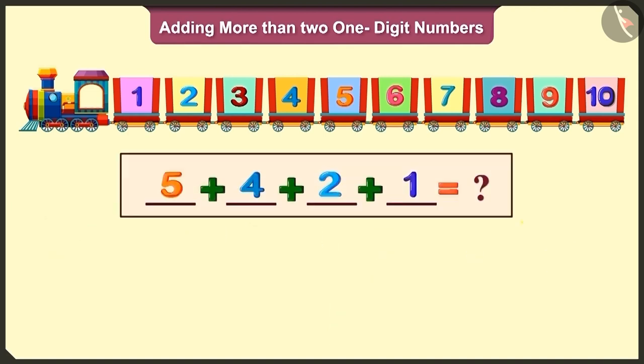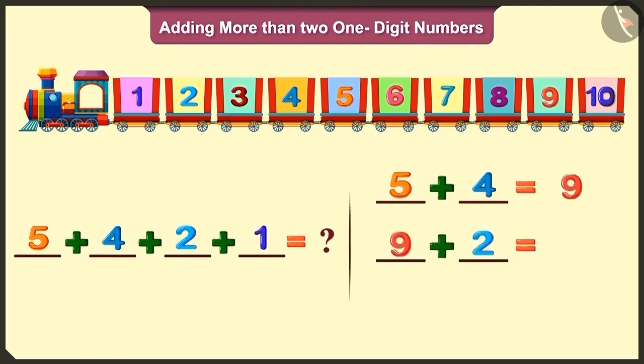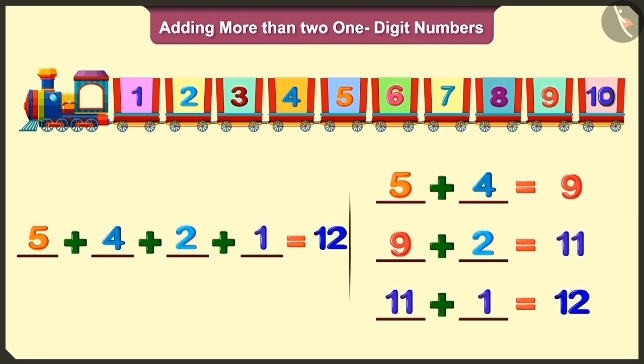Come on. Now add these 4 1-digit numbers. Adding 5 to 4 will make 9. And adding 2 to 9 will make 11. And adding 11 and 1 will make 12.